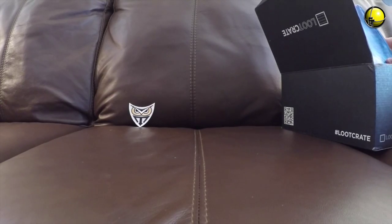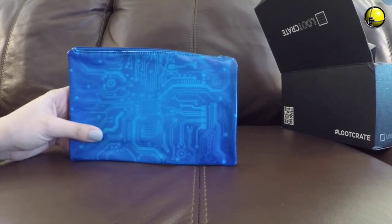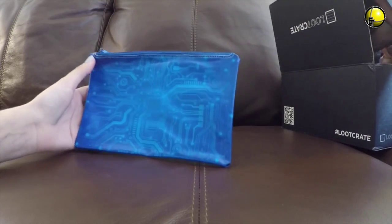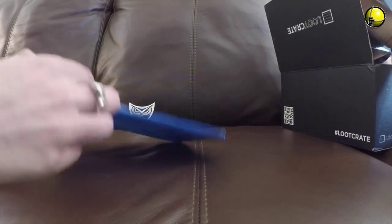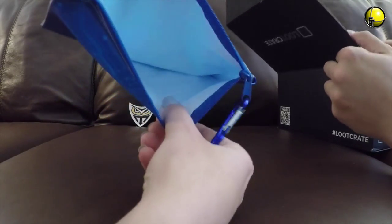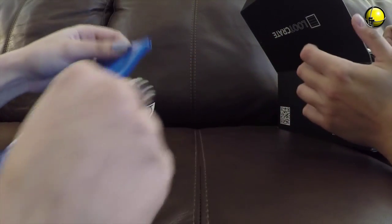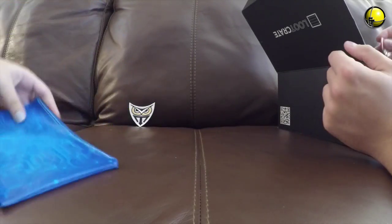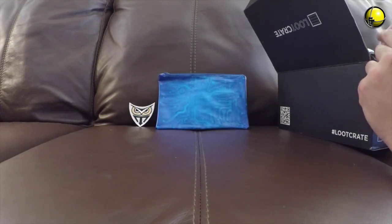Okay, ready? Are you ready for the next item of doom? There you go. A pencil case. Yeah. That's like a microchip thing. That's pretty awesome. It has a circuit board design on it. I dig it. Is there anything inside? No little surprises. Oh, at least they gave you a little carabiner clipper. Clippy clip.